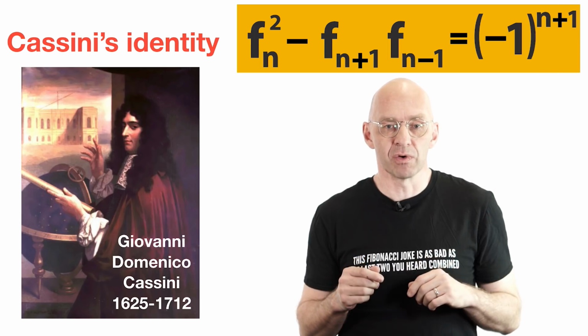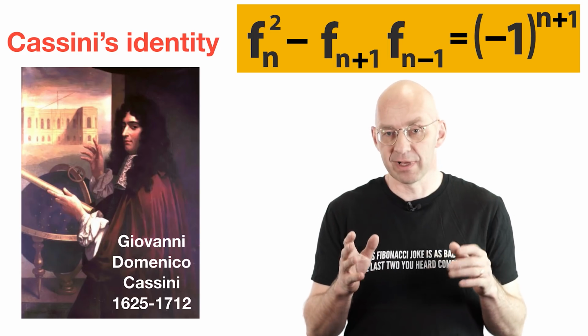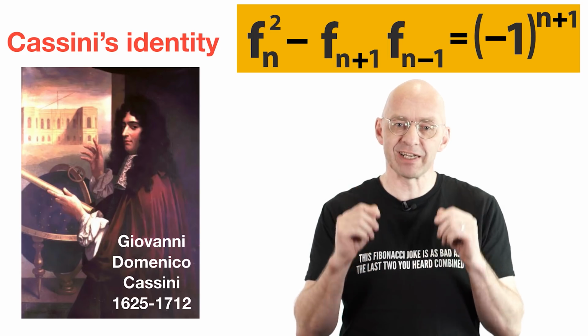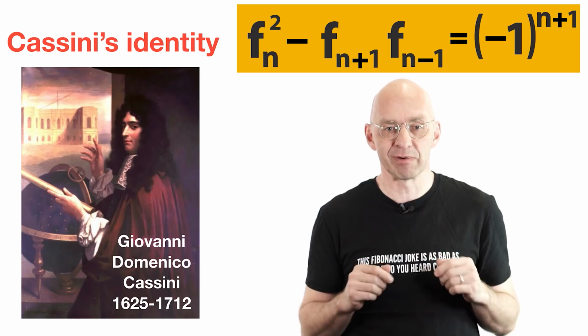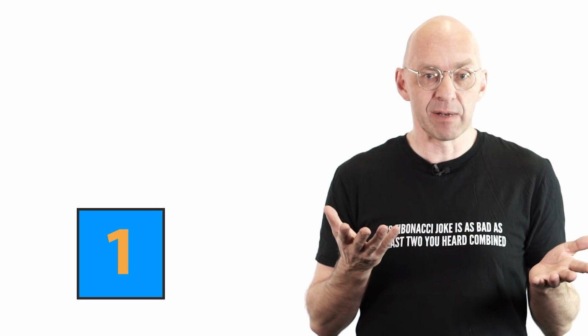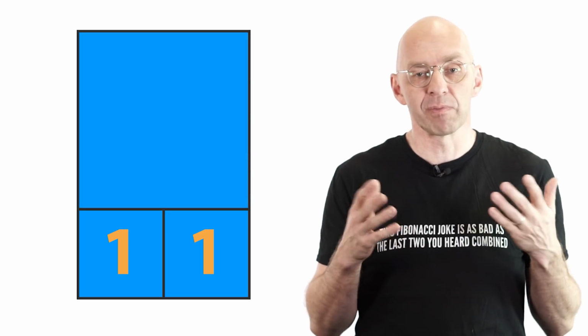Cassini's identity shows why the Fibonacci puzzle works, and while preparing this video, I stumbled across a really nice pictorial proof of Cassini's identity, which I just have to share with you. Here we go. Start with a unit square and place another unit square next to it. Now place a square on top. What's its side length? Well, obviously 1 plus 1 is 2.